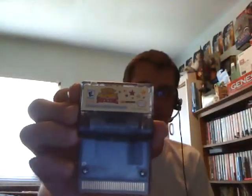Game Boy Color. I got Ready to Rumble Boxing. Paid $2 for this. Surprisingly, the battery inside of it still works, actually, too. Which I'm surprised. And the Rumble feature still works, too. I only picked this up because, well, it was for $2.